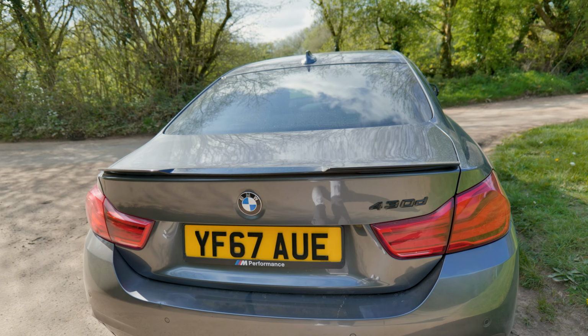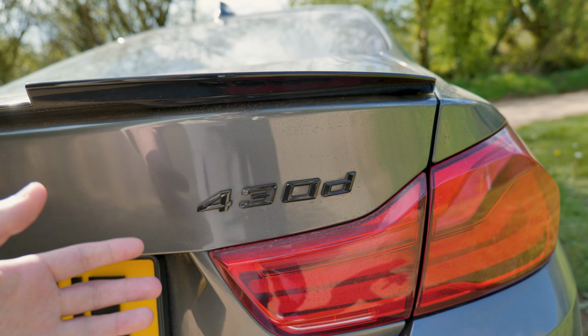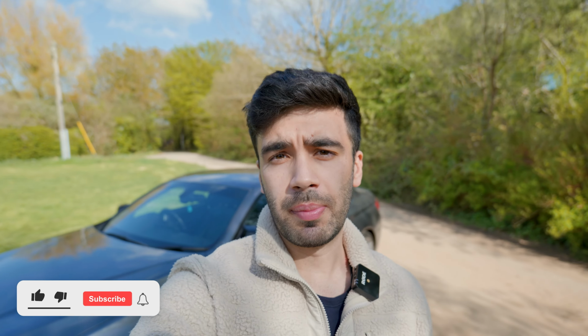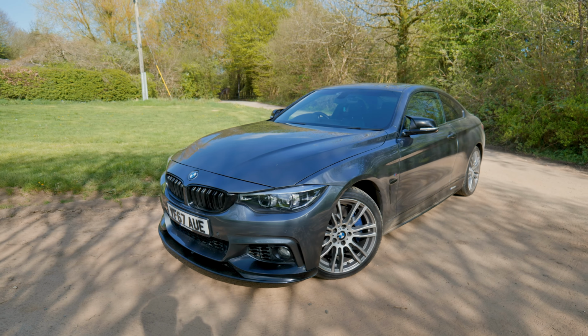So if we come over to the back, it's also had this wing put on. I also changed the 430d lettering from silver to black. I think the black lettering just looks a lot better. And finally, it's got a slightly larger rear diffuser. So I might just be being a bit biased, but I do think this is a very nice looking car. And even though the G22, the newer generation of 4 Series, has come out, I still think this car looks really good.